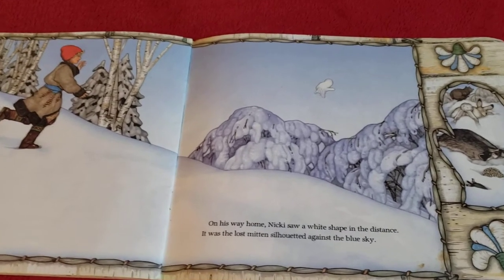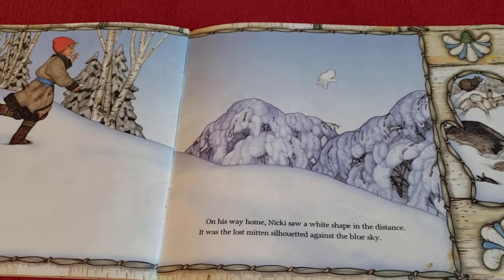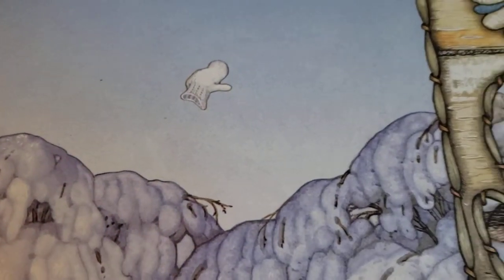On his way home, Nicki saw a white shape in the distance. It was the lost mitten silhouetted against the blue sky. There it is.